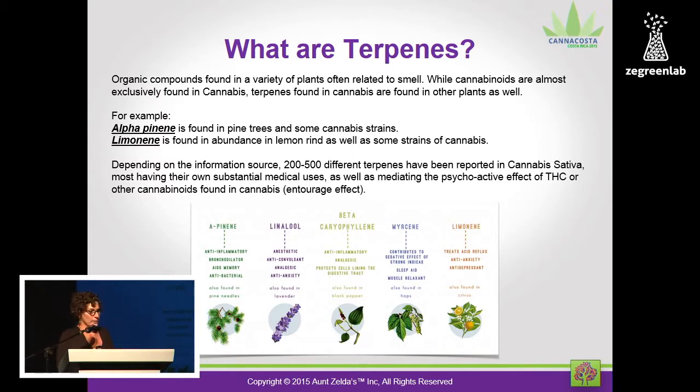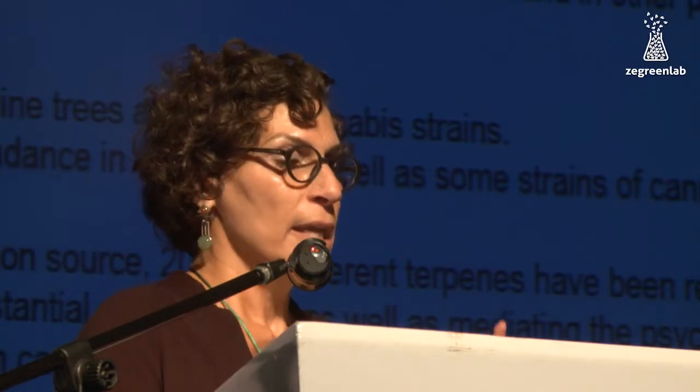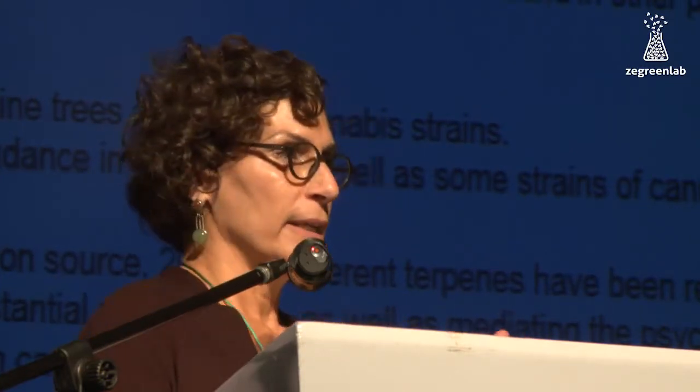In cannabis, it's very important, the terpenes, because they're involved in something that we call the entourage effect. In other words, when they come together, they are greater than the sum of their parts. When you take different terpenes and different cannabinoids and you mix them together, you have a very, very different effect than you would from an isolated cannabinoid.